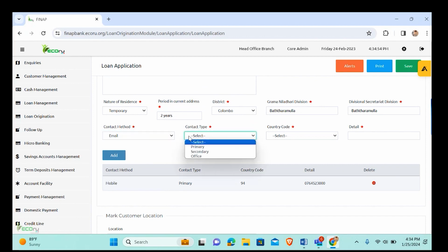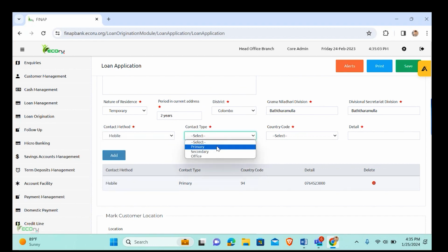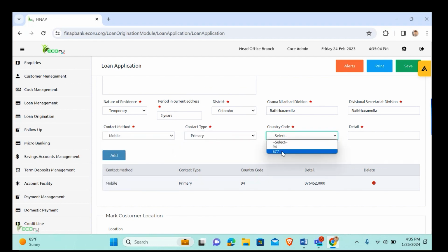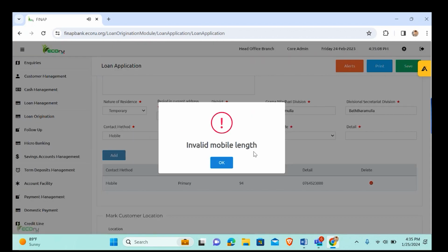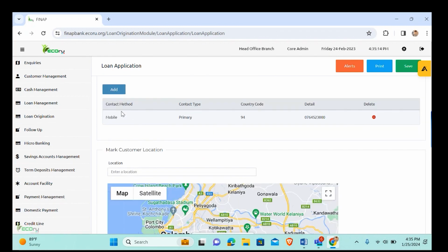You can have multiple contact methods for this specific customer. Let's say that mobile is their primary contact method. You can type in mobile as the primary contact method, then select the country code and the details once you type in the mobile number. You can also add a secondary contact method and an office contact method. All this information will be recorded.